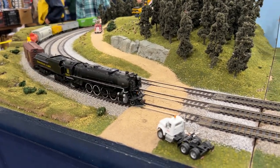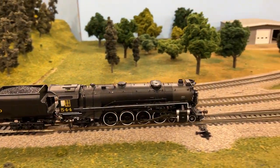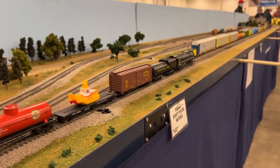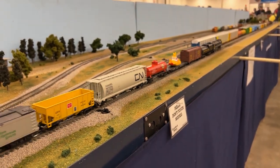This particular layout had one of my favorite engines running, the Bachmann Spectrum 482 Mountain in Chesapeake and Ohio. I just stopped there to grab this quick little clip of the thing running by.